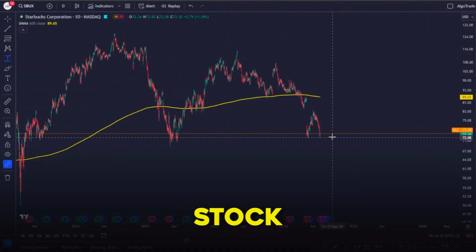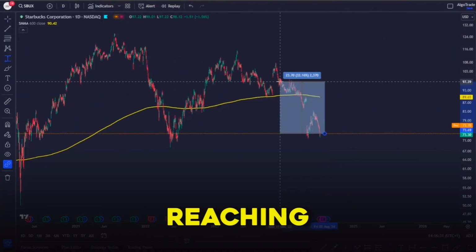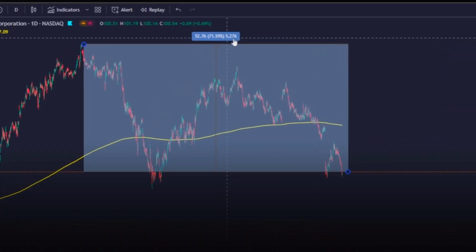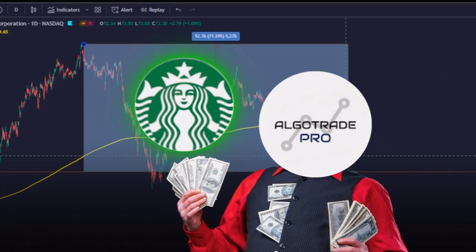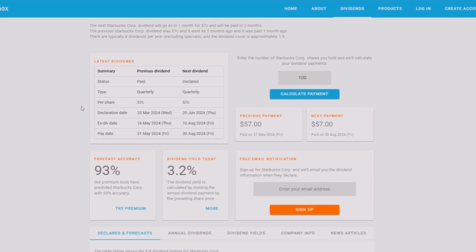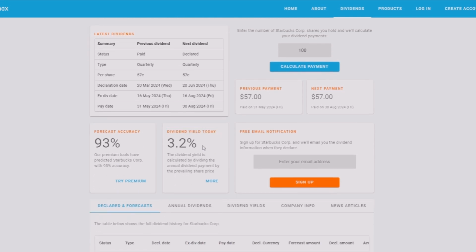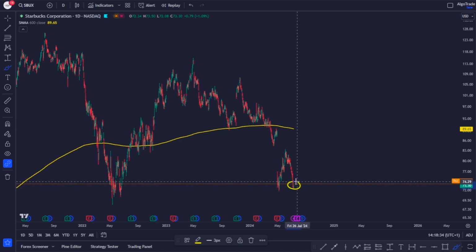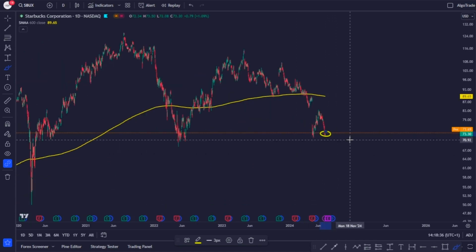Moreover, this is a stock that historically is always reaching new all-time highs. So if that happens again in the long term, you can see an increase of 70% on your investments in this stock, which is well above the market average. Apart from this, we need to also add the dividends that the Starbucks company pays, with a value of 3.2% annually. And so this will be the stock I will buy for my personal portfolio for this month.